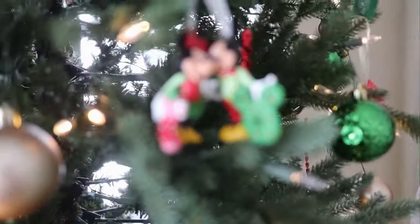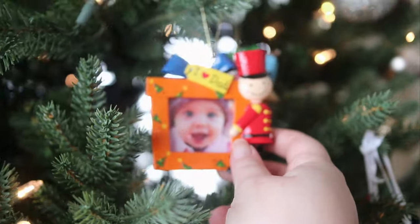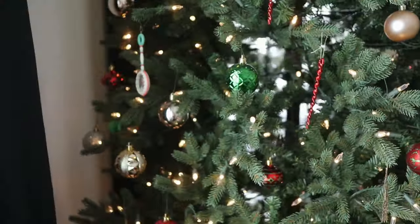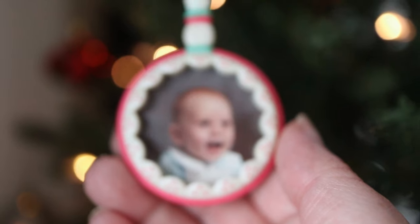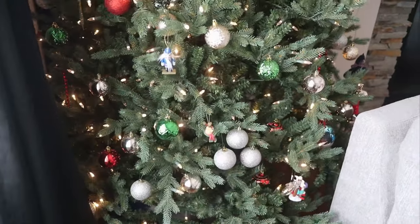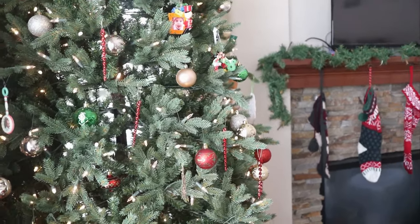But yeah, now they're older and they're doing better. And we got those for my dad and my stepmom last year when they came to visit. There's my eldest, and she was like 6 months old. And who the heck is that? What's it say? To Andrew from Daniel? I literally have no idea who that baby is. I've never seen that ornament before. Can you tell I didn't decorate the tree? We just like to keep random pictures of strange babies on our tree. It's a tradition. Starting right now.